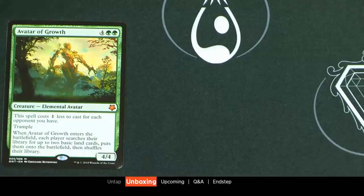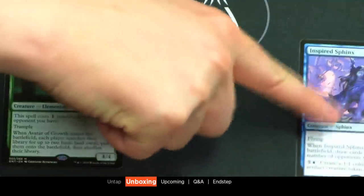Here's the blue one. That's my contribution. There we go. Contribution.